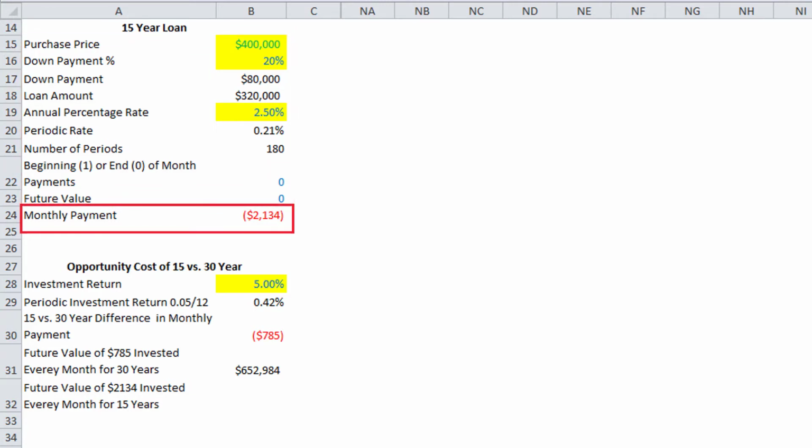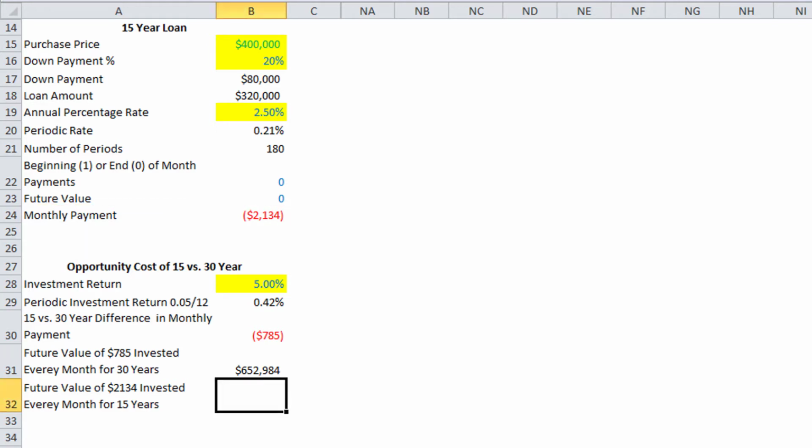So now let's take a look at the future value if you go with the 15-year option and you invest the $2,134 every month after 15 years when the house is paid off. And again, we're going to use the Excel FV, or future value function, and the inputs are as follows. The rate is again going to be 0.42%. The NPER is 180, and this represents the last 15 years of the 30 years.